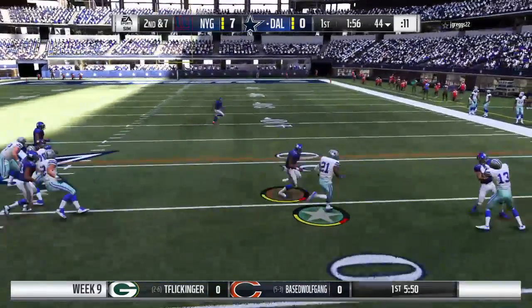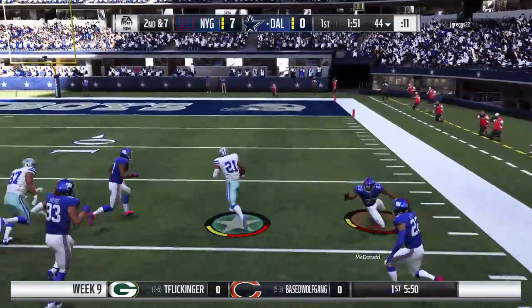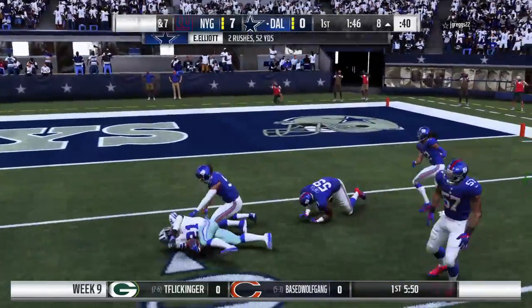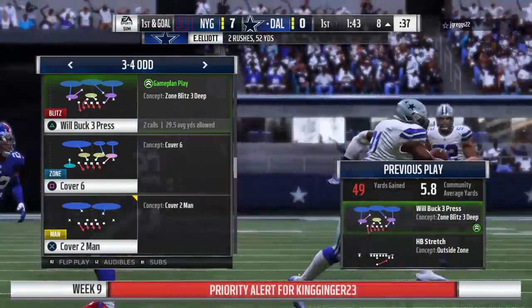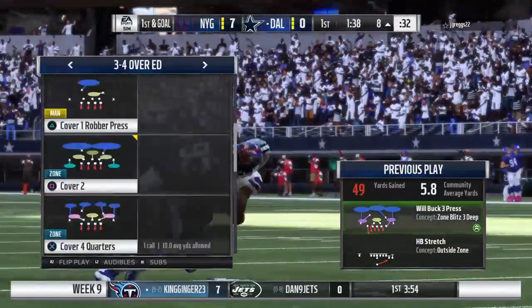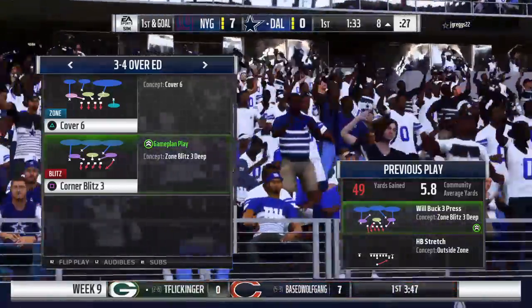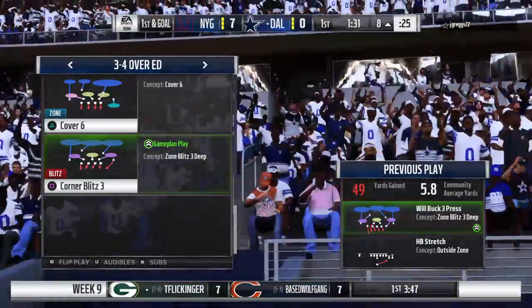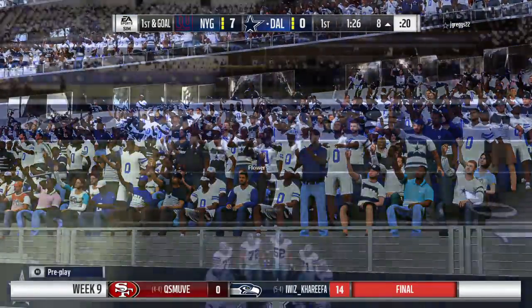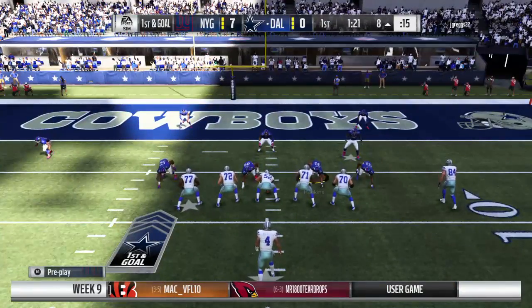On 2nd down, Elliott. And he's got room. And this will get him all the way inside the Giants' 10. A big run that time by Elliott. 49 yards on the ground. A first opportunity in the red zone for the Cowboys. This is 1st and goal from about the 8.